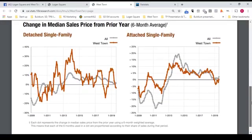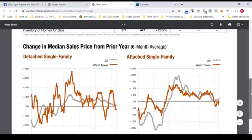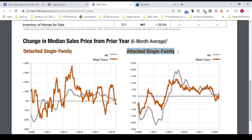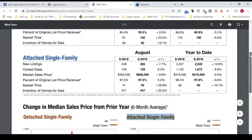And if we look at the big picture, the change in median sale price from prior years, if we start with detached single-family homes, we see that things hit rock bottom around 2010, climbed to 2014, and have been trending downward to now. Attached single-family homes, condos and townhouses, we see that the bottom was about 2009, fits and starts up to about 2013, and trending down, although not quite as dramatically as single family homes, but nonetheless trending downward and flattening out in 2019.